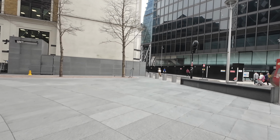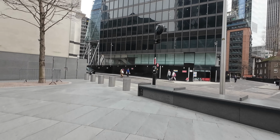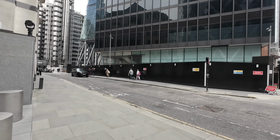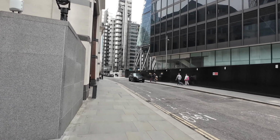The other one I want to look at is down here, and it's pretty famous and one of my favourites, and it's the Lloyd's building. Just the way, very industrial looking. It looks like it should be a power station, but it obviously isn't. It's an office building, but just love the architecture.